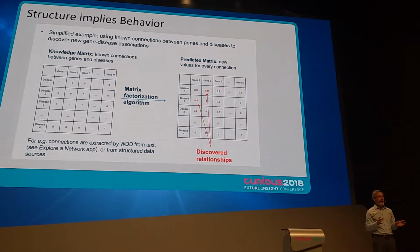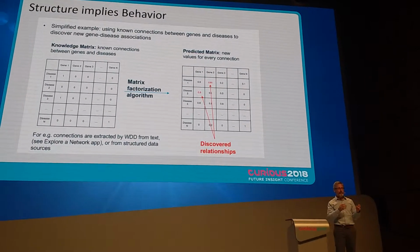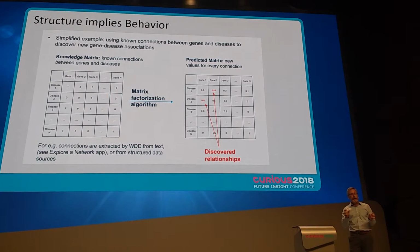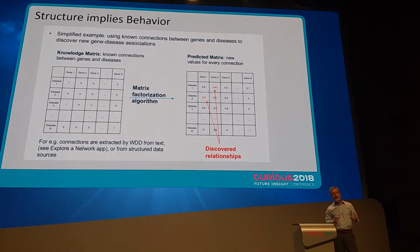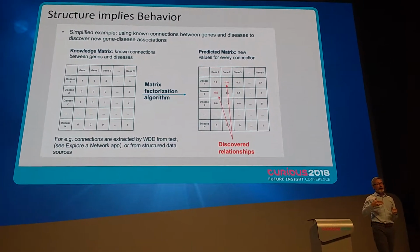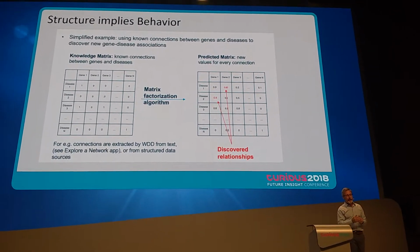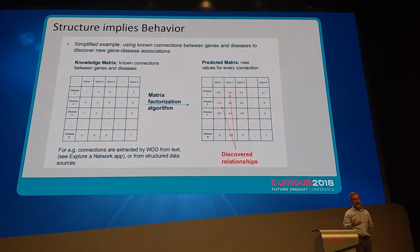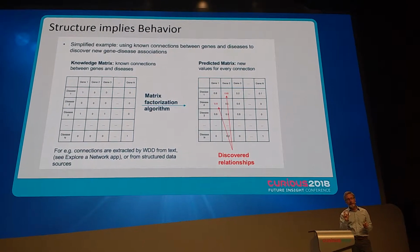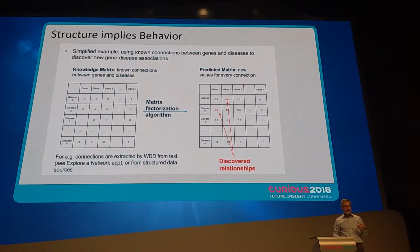So that's really a nice property because it allows us to do some reasoning about the unknown. Because if I have a gene, say, that is not known to be relevant to a given disease, but it's similar in its behavior to another gene that is known to be relevant to that disease, we can make an assumption or a prediction that the gene to disease connection really does exist. And this matrix factorization approach is a very simple mathematical technique to quantify that prediction in terms of a floating point number that we can then use to rank predictions overall.